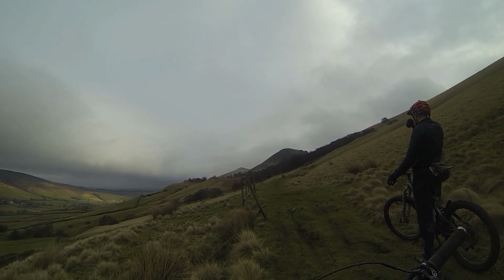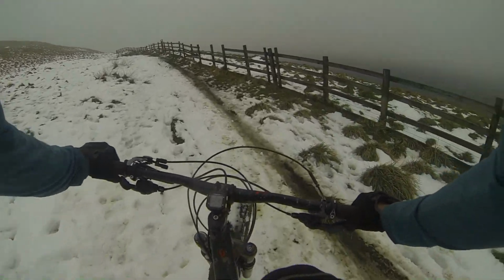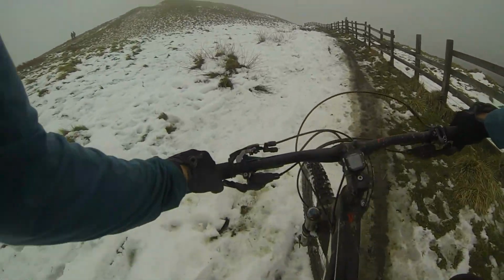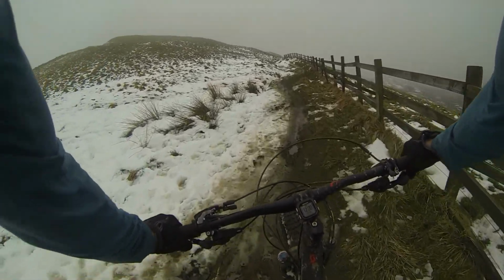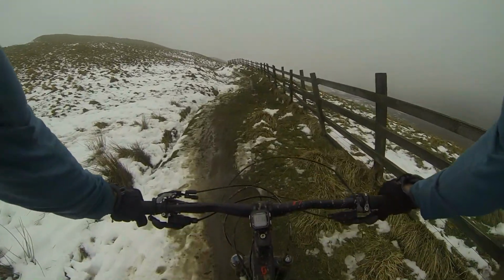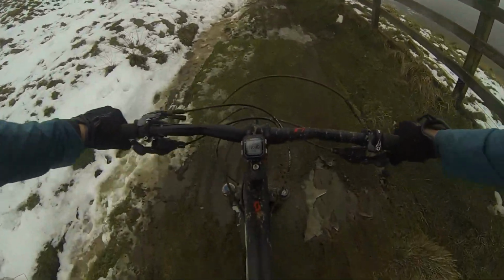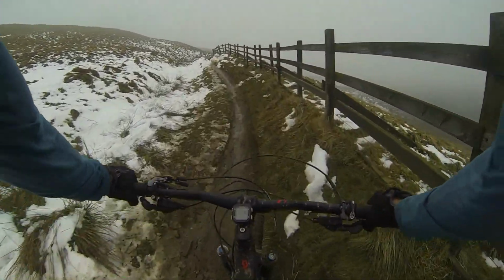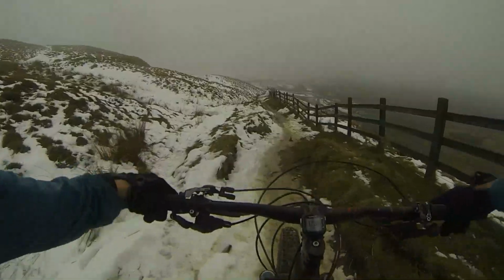and down Pindale. As you can see, it's still pretty icy and snowy. It's hard going. This is the second to last climb of this ride. We've got Pindale coming up, which is always quite a fun one, so looking forward to that. But we'll head just down here now before climbing back up to the top.